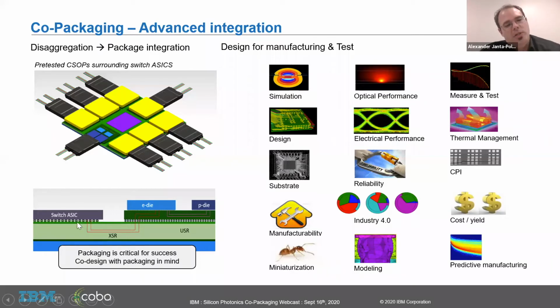As you can see, from the switch ASIC to the electrical die, those are extremely short reach links, and then you have your ultra short reach between the electrical die and the photonic die of the CSOP. So the electrical signal will go at high speed to the electrical die. It will be formatted, it may have some FEC or other operation, and then it will go to the modulator driver to be modulated directly onto the light and go to the fiber optics. So packaging is critical for success.